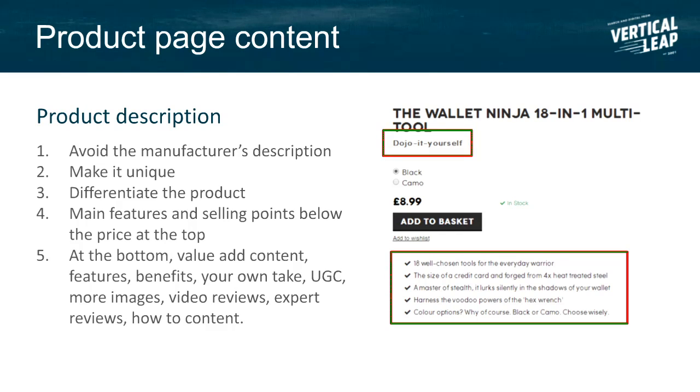And last but not least, we're going to have a quick chat about what to do with the products directly at the bottom of the screen, so the supporting content. This is obviously very useful from my perspective in search. I love that type of content, but it's also great for encouraging conversions as well. So what I recommend doing here is value-add content. Look at the features and the benefits the products offer, but also put your own take on it. Perhaps think about including user-generated content, more images, video reviews, and expert opinions as well.